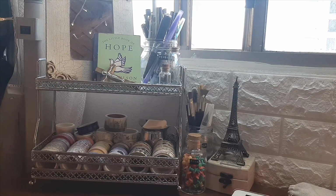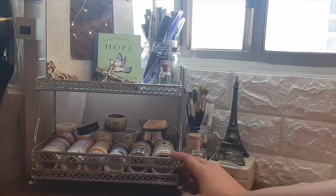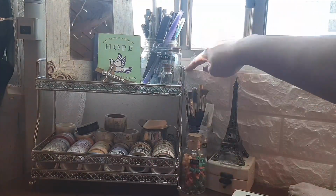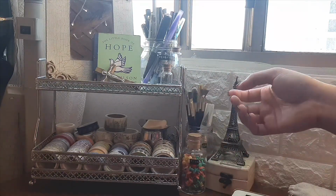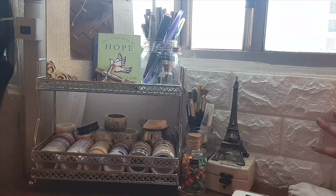As I mentioned earlier, this area is where I usually journal, so the stuff that I have here are the ones that I often reach for. The first thing I have here is this 2-tier shelves that I got from True Value. It was on sale and I think it looked really cute with the silver details, and actually the base of these two shelves are mirror, and yeah, I think it looks really good in the corner of my desk.